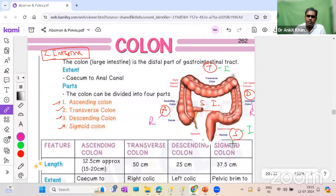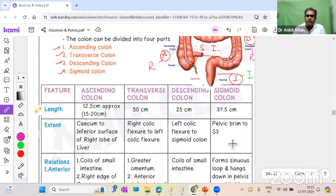That's the whole thing. Over here, there's a whole table given with all four parts of the colon, and the differences are mentioned. What is the different length? So remember length. There can be questions like the shortest part, this is the shortest part. The longest part is this transverse colon. The extent from where to where, I guess we can understand.